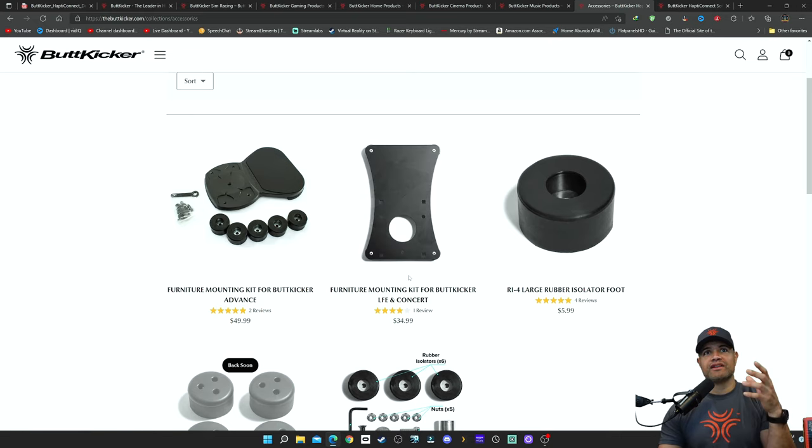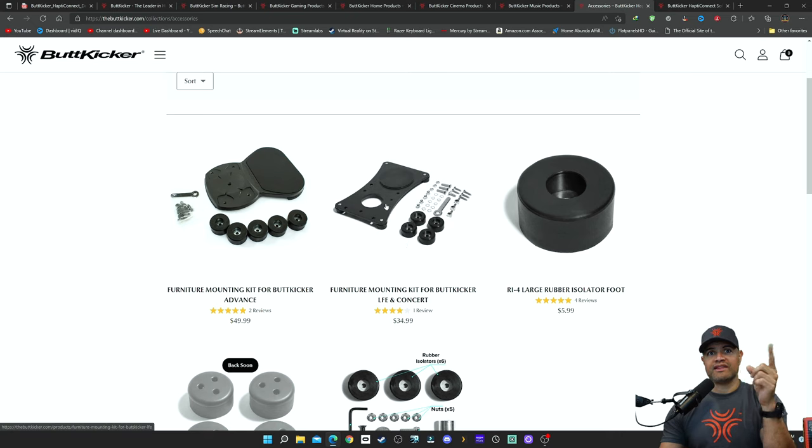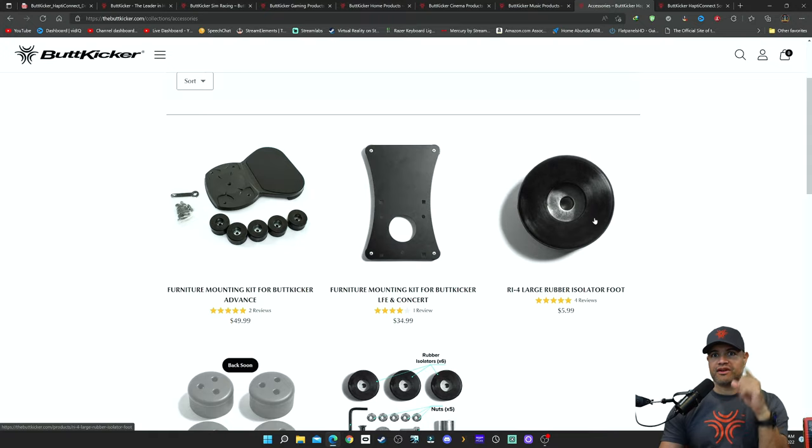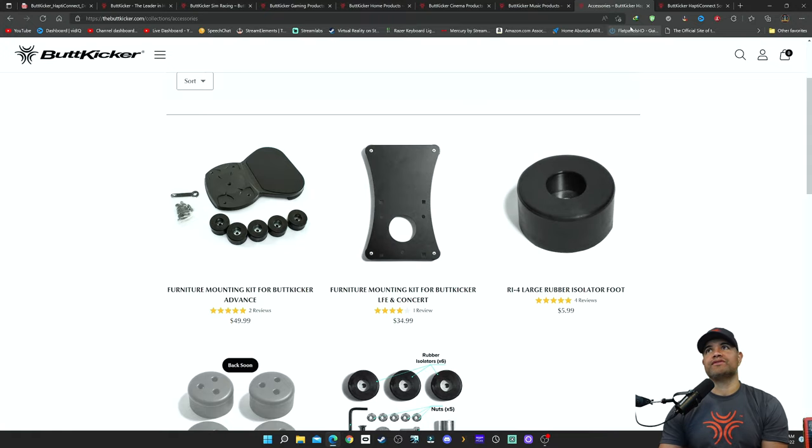For the large Buttkicker LFE, you definitely want to get something like this. This is where you can attach your Buttkicker to the frame of your couch, sofa, or chair with bolts. You can put that on this platform and then put the feet of your chair on top of the rubber platform here, and that way you'll feel it as well. And then of course they have the large rubber feet too. So those are good accessories.